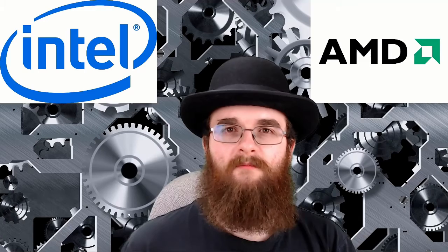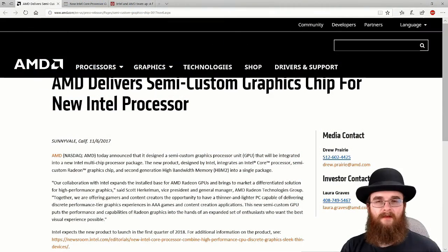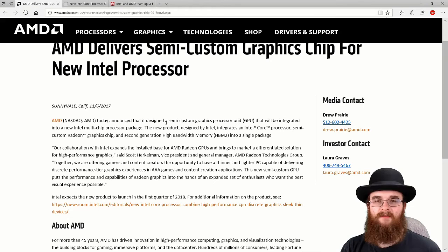The first one is from AMD's website. You can see here that AMD has the title, AMD delivers semi-custom graphics chip for new Intel processor. It says that it's a semi-custom graphics processing unit. It's going to be integrated into a new Intel multi-chip processor package. The product was designed by Intel, integrates an Intel Core processor, the Radeon graphics chip, and second generation HBM2 into a single package.